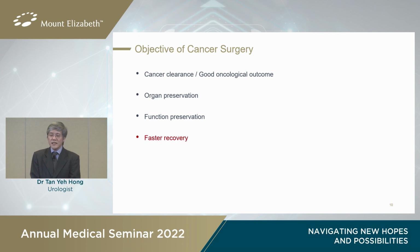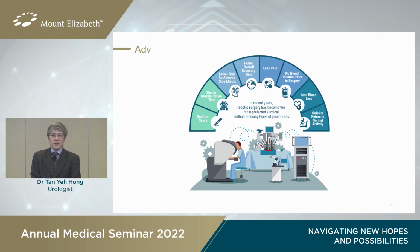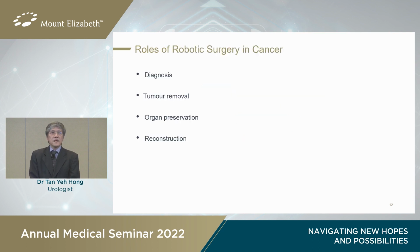The objective of cancer surgery is to have good cancer clearance and a good oncology outcome. Whenever possible, we try to preserve the organs and preserve the function. And more importantly for patients, they can have a faster recovery and get back to their own life. Robotic surgery does provide these advantages: smaller scars, less pain, less blood loss, and quicker return to normal activities. There are certain roles of robotic surgery in cancer. One, diagnosis. Two, tumor removal, organ preservation, and reconstruction.